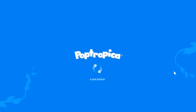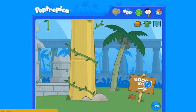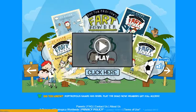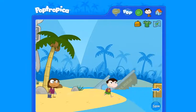I might be able to get this island done quickly. And maybe we can head on to the next island and do a few things there, probably. So that'd be cool if we could finish this up quickly. And we can do some other stuff in Poptropica, like edit our profile.